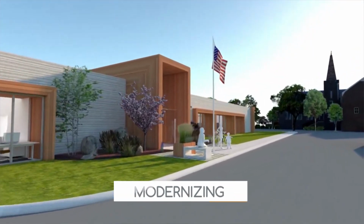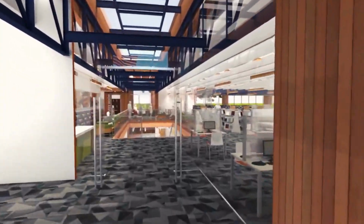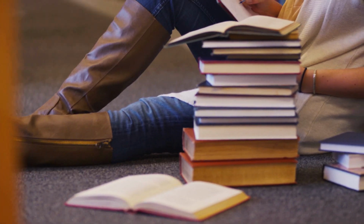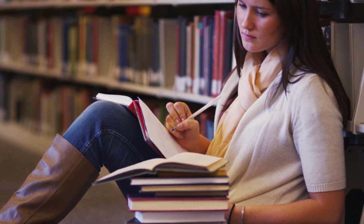A modern library is a community center. Really, you're offering not just books and knowledge, but a meeting space. You're offering spaces for people to work, a business incubator, and things like the maker spaces that we're going to have. That's going to be really key to offering more technology. Really, it's becoming that third space within your community. It's not work, it's not home. It's that third space where people can come.